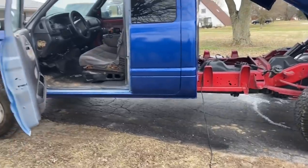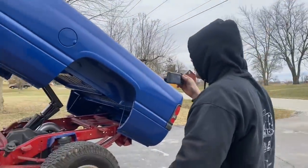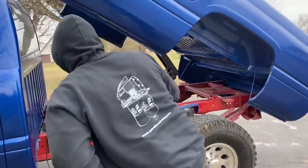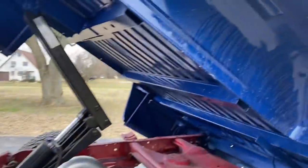Thank you. What's it rated to lift? 4,000 pounds, I think. 4,000 pounds. That is nuts. It looks good. Two ton of gravel. I'm going to use it a lot. Yeah, Earl for sure will be using it. Earl's tree service.